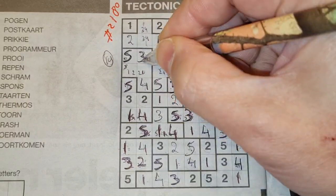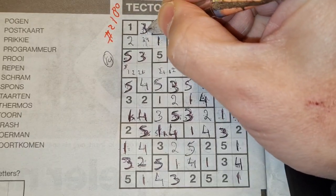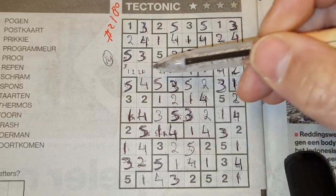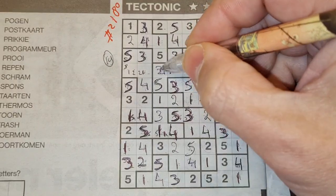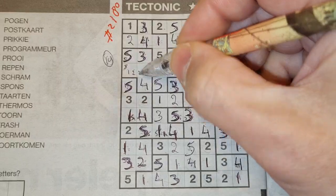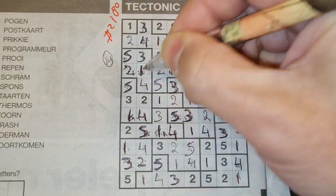Now we have a 3 here, so this cannot be 3 anymore. This should be the 3, and this should be the 4, and the 1 and the 2. We have a 2 here, so no 2 there. 2 should be here, and the 1 goes there. Now we have a 2 here, so this can't be 2 anymore. This should be the 2. And this should be a 1.